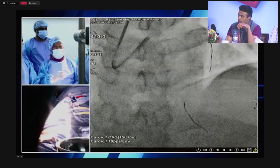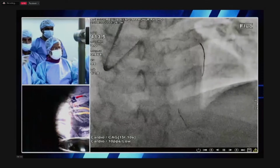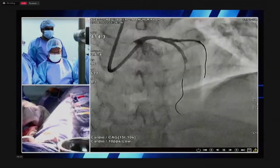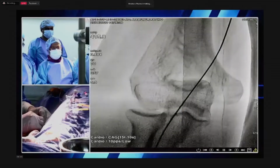We have predilated the lesion. After predilatation, do you want to see the... That looks good. That looks nicely predilated. So I think it's time to stent it now.